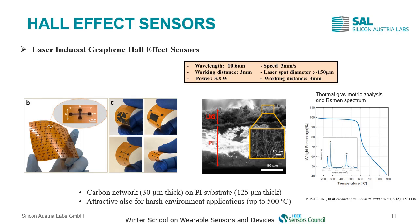Another important result is this thermal gravimetric analysis of the laser-induced graphene, which shows that there is almost no loss of mass up to a temperature of around 500 degrees Celsius, which makes this material very suitable for high temperature applications. Further, here we see the typical Raman spectrum of laser-induced graphene: the D peak, which is associated with defects, the G peak, which indicates some graphite structures, and the 2D peak. The prominence of this is usually used as an indicator for the quality of the laser-induced graphene.